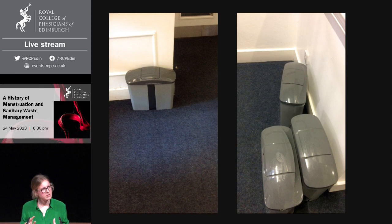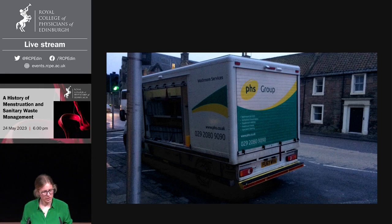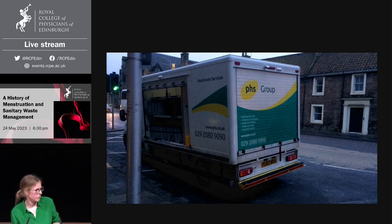Well, these are clean bins waiting to be exchanged for dirty bins. So what will happen, and this happens all over the country, in your institutions, your universities, your schools, anywhere people might menstruate, right? Anywhere. A truck like this will come to your institution. How often it comes depends on how many people in that institution might require using the bin. So a little bit of surveillance here almost, or counting. How many people do we have who might use this? How many products might they use? How often do we exchange? But say it's once a week, once a fortnight, for example.